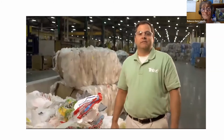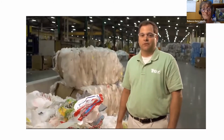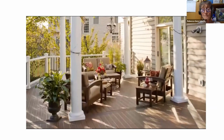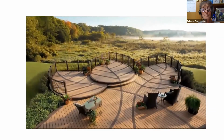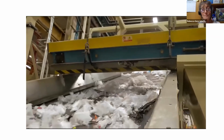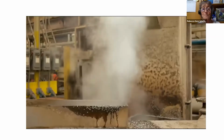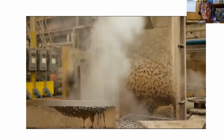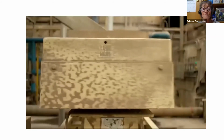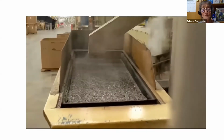After inspecting each item's materials for quality, our manufacturing process transforms these materials into beautiful, eco-friendly outdoor living products like decking and railing. And our manufacturing process is just as green as our product. Trex's production method eliminates the need for smokestack, and any leftover material is recycled back into the manufacturing line. Trailers are hydraulically powered with vegetable-based oil, and Trex packaging materials are made from recycled paper and plastic.